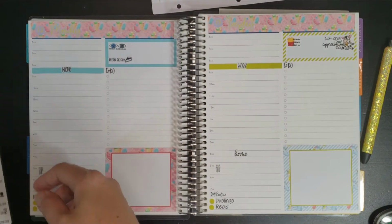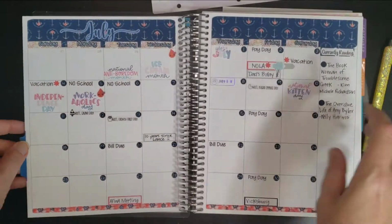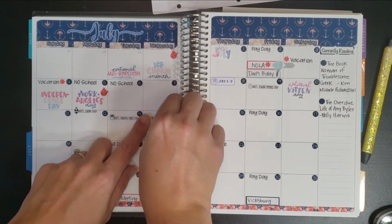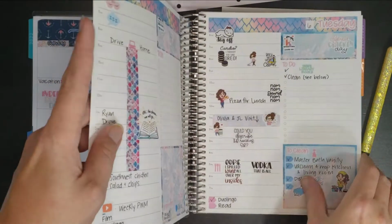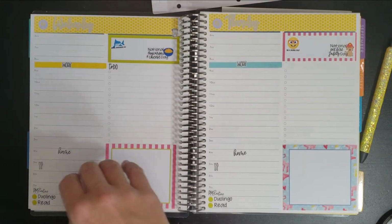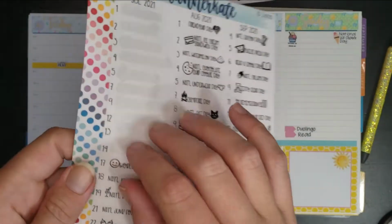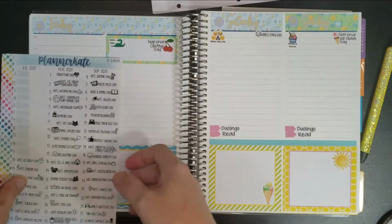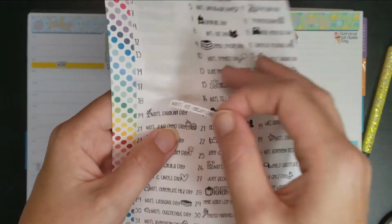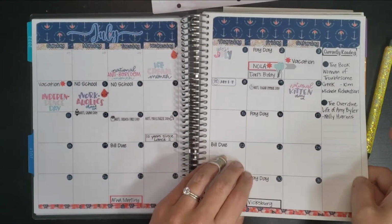Monthly spread. And then the 14th is National Mac and Cheese Day, which we also have on there. And then we have the 17th is World Emoji Day, which we do have that here, but that's okay. And then we have National Ice Cream Day again for the 18th. So I'm going to put this on the monthly spread.